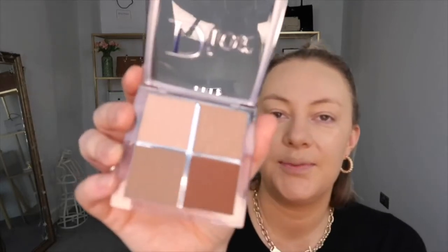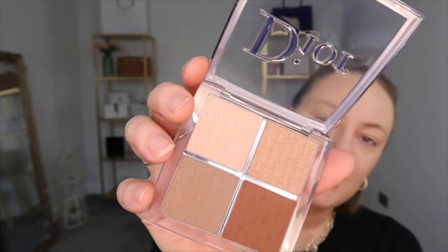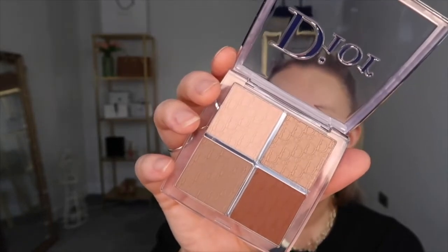But I just wanted to do an up close shot of the product because it's so pretty. It has this really nice Dior brand imprinted into the product, and I just think that that is so satisfying. It's almost so pretty that I don't want to ruin it, but we're gonna try it. When I first looked at this contour palette, I thought I'm probably only gonna use this shade here. But then I thought, just because it says it's a contour palette doesn't necessarily mean that's all it can be used for.